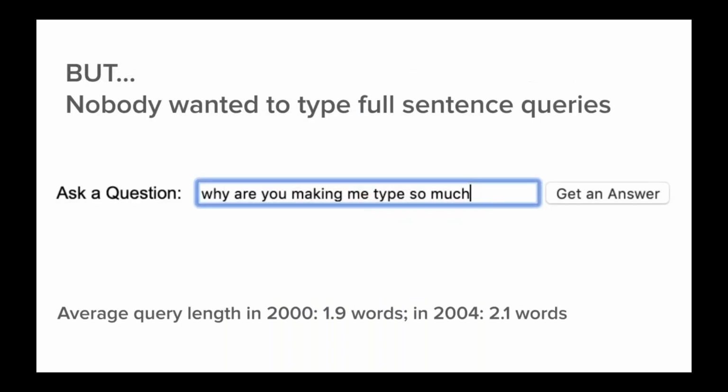But it turns out nobody wanted to type full sentence queries, right? Why are you making me type so much? When we launched this product in 2000, people would use 1.9 words on average in their queries. And when we exited the business in 2004, people were using 2.1 words. So we kind of missed the mark there, even though we had great technology.